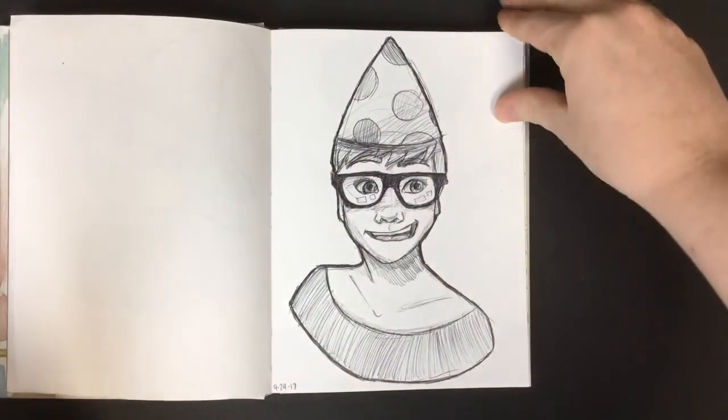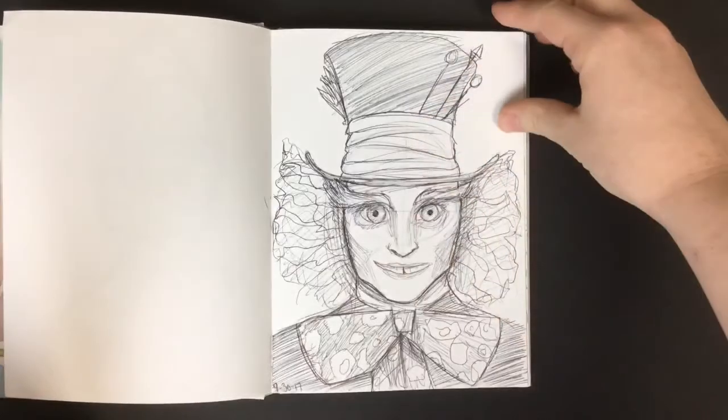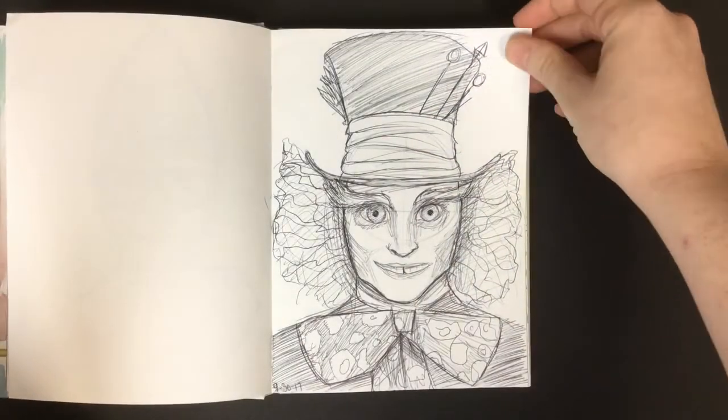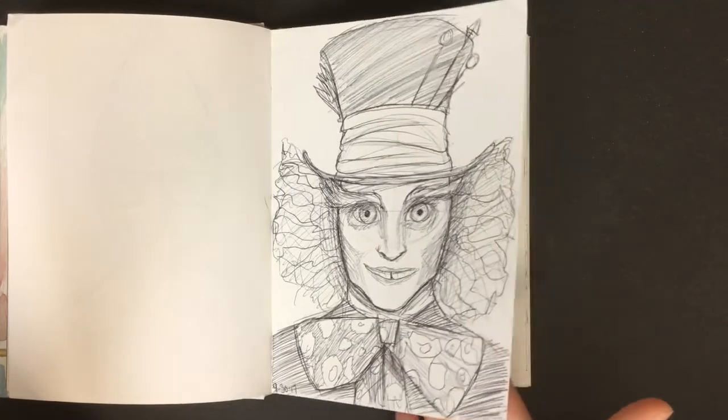And then there's a birthday drawing, because I did that on my birthday, and I drew that because I had an Alice in Wonderland surprise birthday party that my family surprised me with.